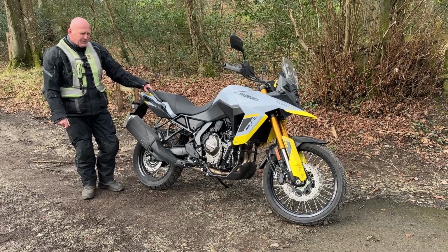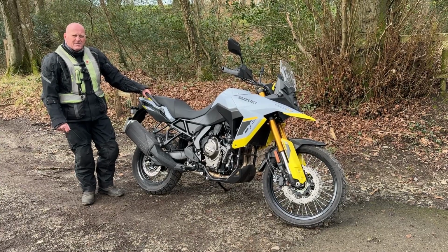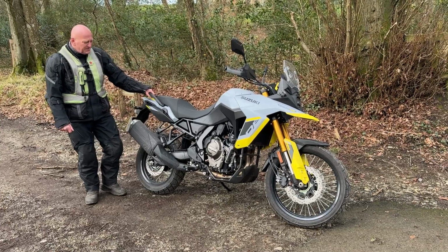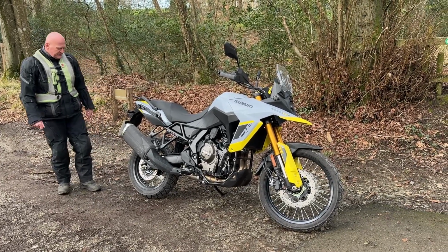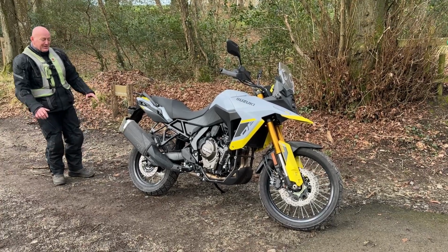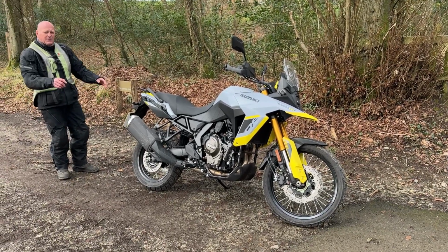I'm getting a set of Raids, is it? Dunlop Trailmax Raids to put on my GSA. So I was riding these with a bit of interest, thinking, what are these going to be like? Because they're more of a chunky tyre, but really nice tyres. Love the colour, love the bike.